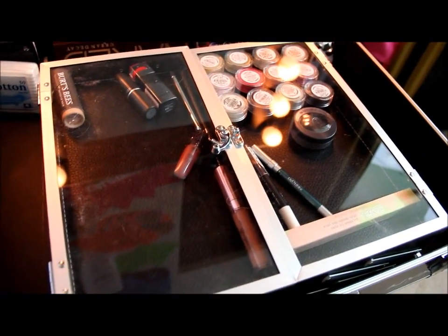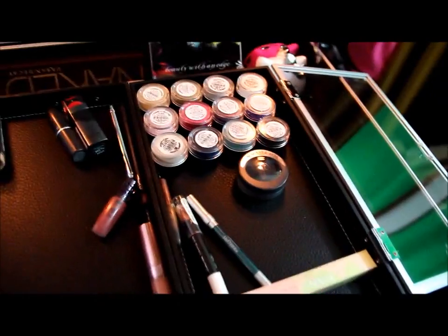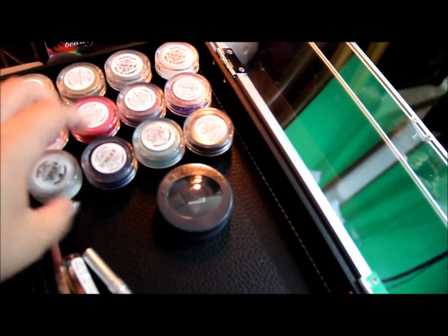So here's the parts that I missed out on. And it's not even that it's that exciting, but I thought I'd show you guys so you know that it opens up. Basically, these open up like this. And on this side are my Micabella shadows. They're really pretty and I love the glitters.